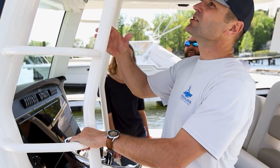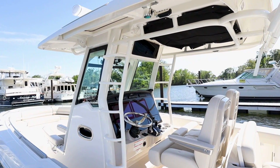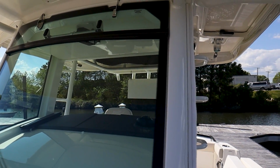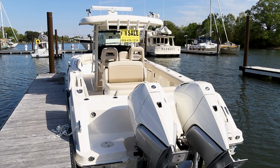And so when I look at this, we've got this ladder right here on both sides, your step up, and this opens up so you can put a tower up here. It's more for maintenance than anything else. Whaler doesn't offer a tower on this boat. Okay, no towers on this boat.